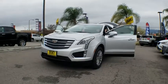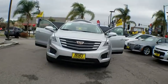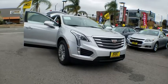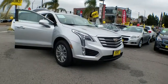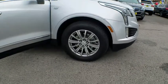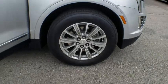2019 Cadillac XT5. The Cadillac XT5 was crafted to adapt to your needs while expressing your distinctive sense of style. Visually striking and intelligently designed, this crossover outsmarts any task with progressive technology and an accommodating interior. This vehicle has less than 3,000 miles.